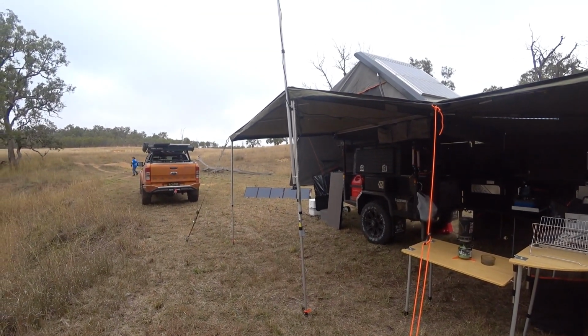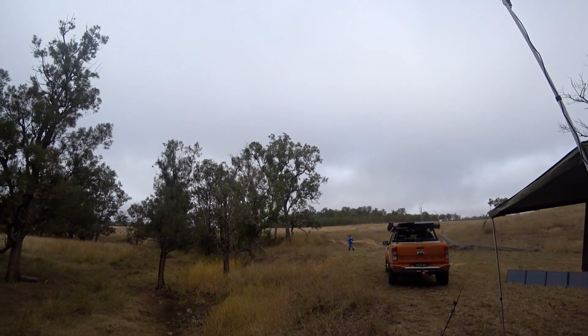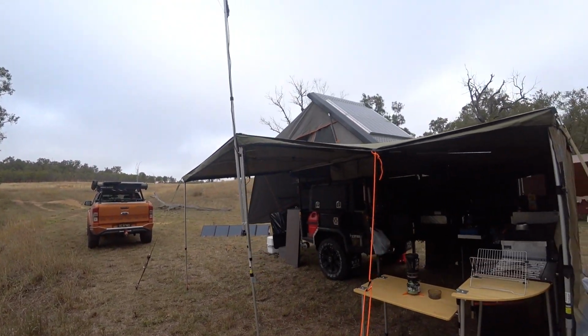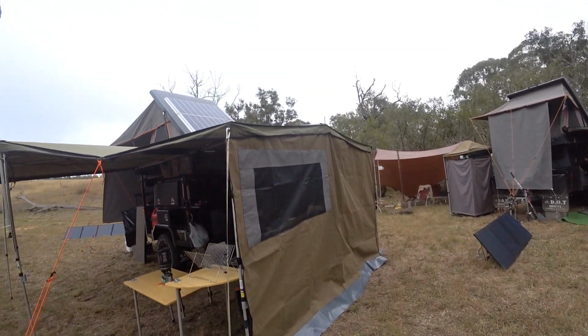So there's no phone reception where we are at the minute, but we have noticed up the top of the hill up there where Steve's heading, we've got a little bit of phone reception. It's very, very weak, so I'm going to just go up there and see if we can boost it up and see how that works as well.